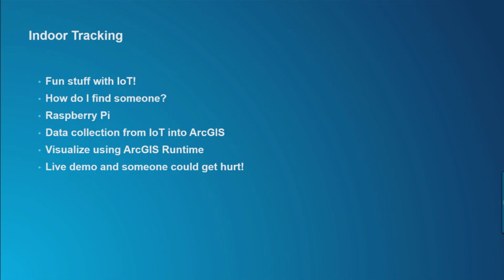It's quite difficult, it's very noisy, so I want to be able to track down where one of my colleagues is. Now, we've been doing that by making use of Raspberry Pi devices. We've got a number of those planted around the exhibition hall here. It's a demonstration of how you can do remote sensing or data collection using IoT and feeding the information into the ArcGIS platform.